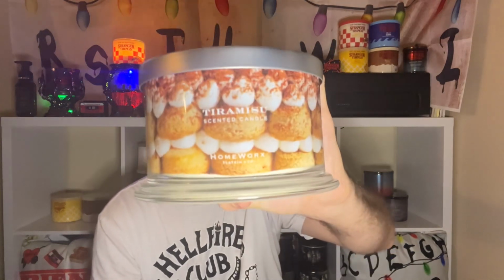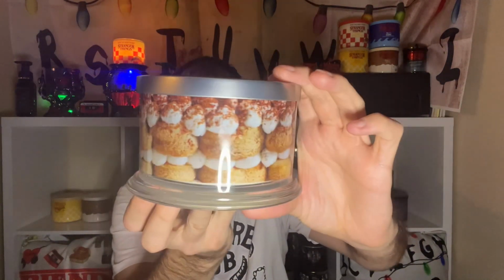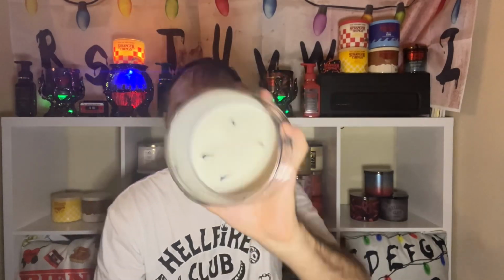All right, next up, we got Homeworx. So let's start off with the two candles that I didn't really care for. First up, we have the Tiramisu. I love the wraparound labels for the Homeworx candles. And this one, it burned pretty good.